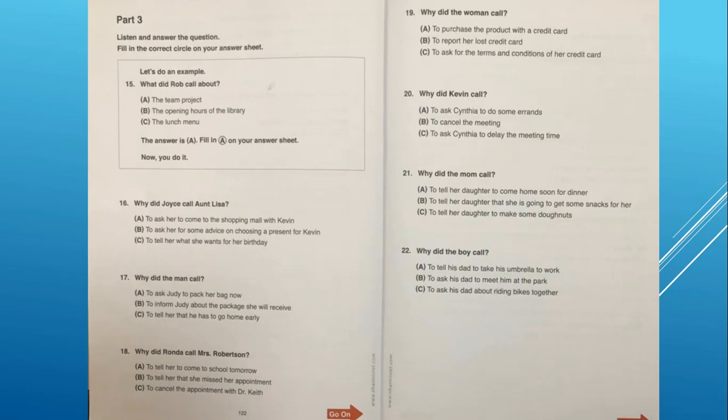Number 22. Listen to the phone message. Hi, Dad. When are you coming home? The weather is so nice today. If you are coming home early, can we go to the park and ride bikes together?